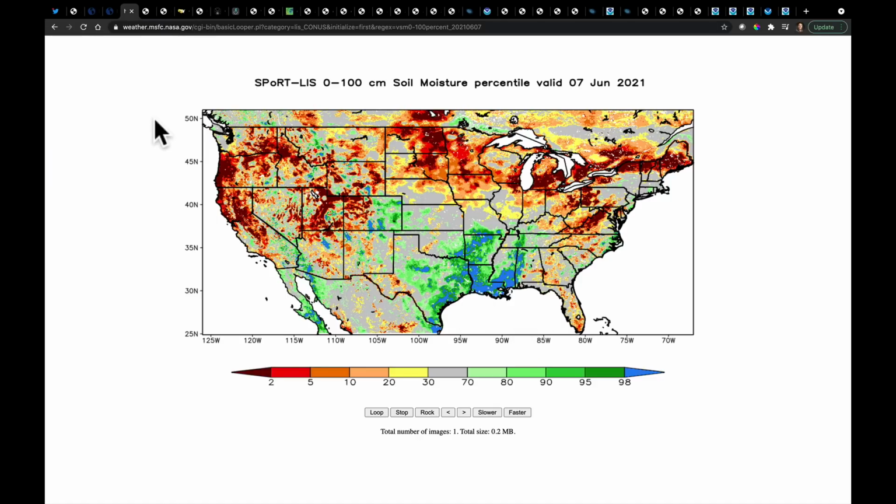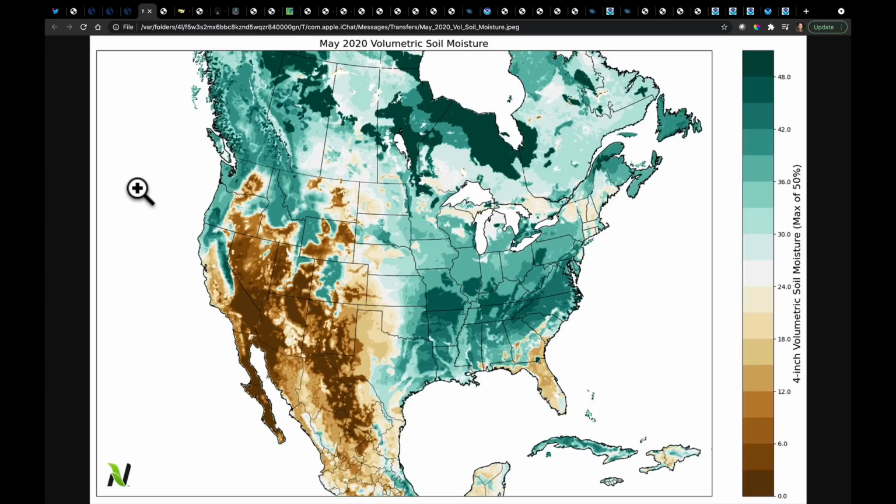So these next 2 maps, I want everybody to remember, because this morning I went out and grabbed some of the historical data from the European ERA5 reanalysis data set. What you're looking at here is volumetric soil moisture. Remember, completely saturated ground, when you're looking at volumetric soil moisture, has a value of 50%. So I make that my top color. And what we're looking at first here is May of 2020. This was a year ago.